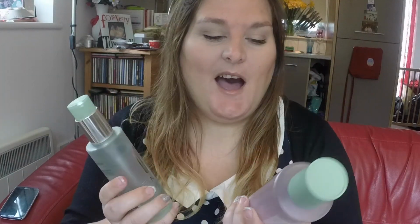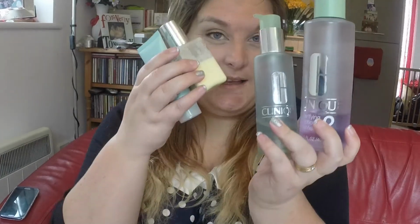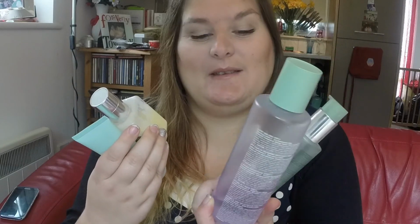I have kind of refound my love for Clinique. I just always end up going back to it. I have so much of the range. This is just kind of a sample of what I've got in my bathroom. John uses Clinique as well. He uses the man stuff and he really likes it.